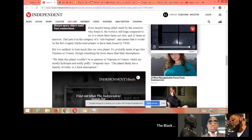Even despite being called small by the scientists who found it, the world is still huge compared to us. It is about three times our size and 23 times as massive. That puts it in the category of a sub Neptune. It means that it would be the first roughly Earth-sized planet to have been found by TESS.